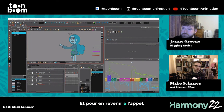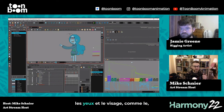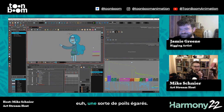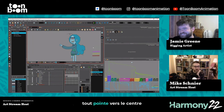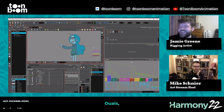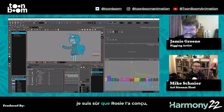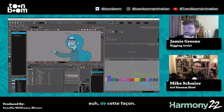Yeah, and going back to the appeal, I've noticed that there are a lot of elements that point back towards the eyes and face, like the stray hairs all point towards the center of that mass, which is kind of interesting. Yeah, I hadn't really thought of that myself. I'm sure Rowan intentionally designed it that way.